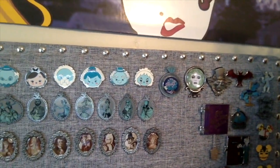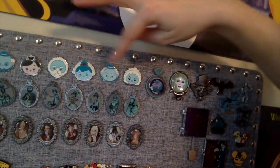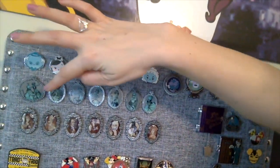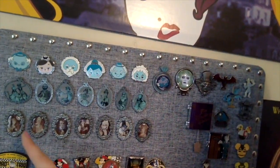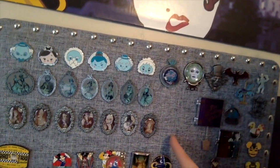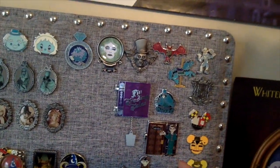So for me, this is kind of a two-part one. I'm going to say Haunted Mansion and Tangled are my two main pin collections. So this is part of my Haunted Mansion pin collection. You can see up here I have some of the Tsum Tsum pins. I have a couple rack pins. This is the glow in the dark set that I am desperately trying to finish. I just need one more. This is the other portrait series. This one's much bigger. It has 12 pins total, but I'm still pretty close to getting that one finished as well. Over here I have some other Haunted Mansion ones.